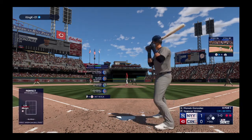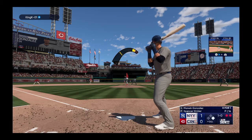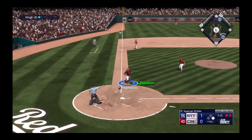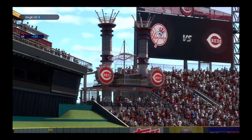First offering misses the mark. If you're the pitcher, you've got to go right at this guy. It's the number nine hitter in the lineup. You can't be afraid of contact in this situation. Here comes a pitch. Swing and a bouncer. In time to first. That's the third out.